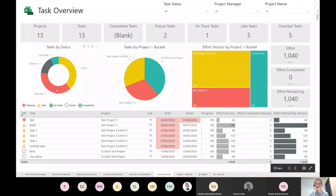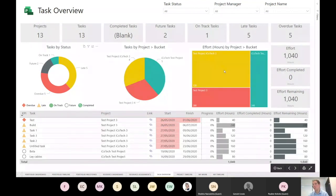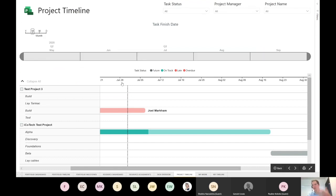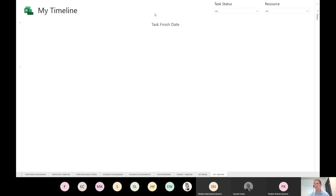So again, we can see the 5 tasks that are overdue here. Across the portfolio, I want to see all the tasks that are overdue and what projects they relate to. You can filter maybe by bucket. So we've got tasks in buckets that I showed you earlier on the Kanban board. Again, that's a really useful tool for seeing all this activity across the portfolio. And then the timeline, which is similar, but it's on a task level rather than the project level. And there are some other reports in here, like My Work and My Timeline as well, more specific and tailored to you as an individual.